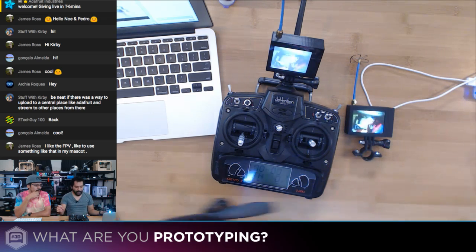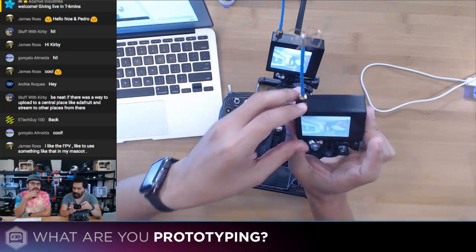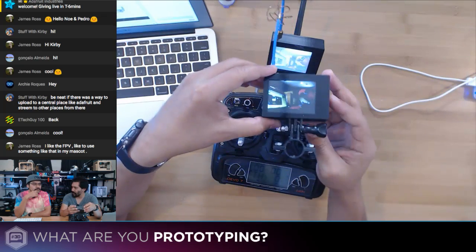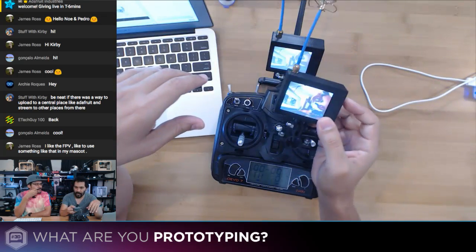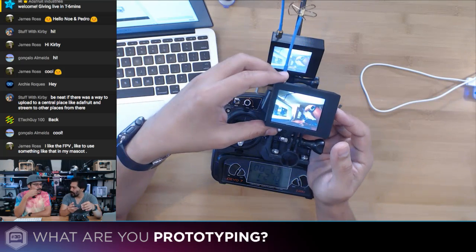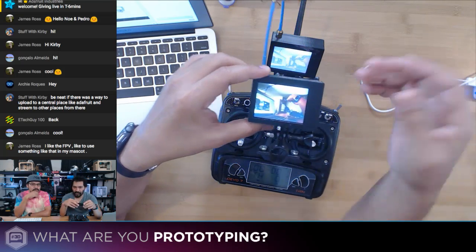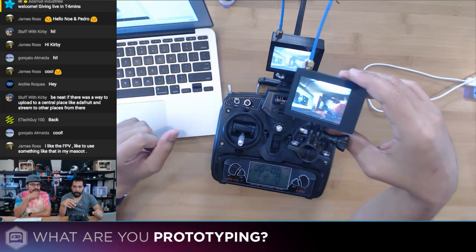Right. And the main reason that I designed this with the 2.5 inch is so you could throw it in your bag. Say you're going to a drone racing event. You could tune into your favorite racer and see what they're seeing. Since the bands aren't really protected, you can tune into different people's frequencies and look at their flight. Just kind of scan it or whatever.